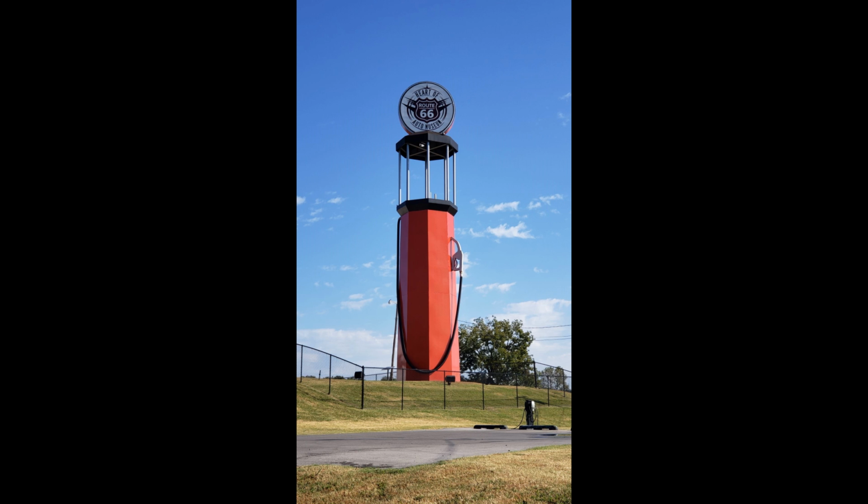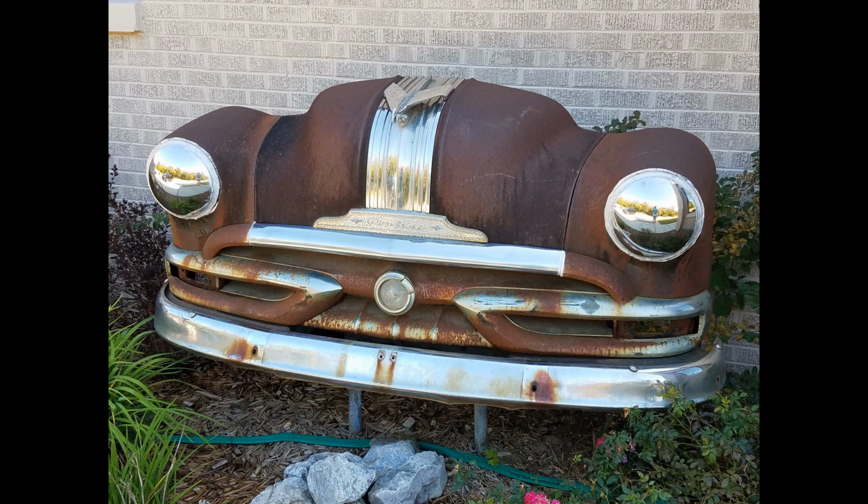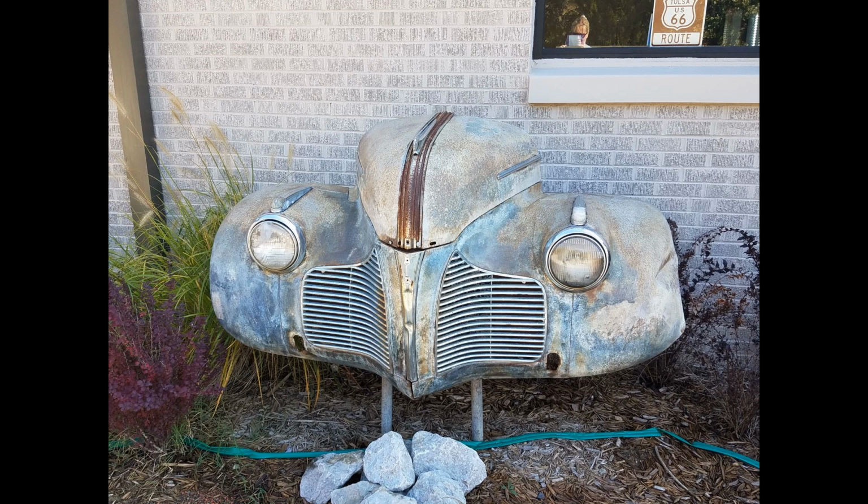We also drove a little ways north into Sapulpa, Oklahoma to check out this Route 66 Auto Museum. Pretty awesome cars in there.